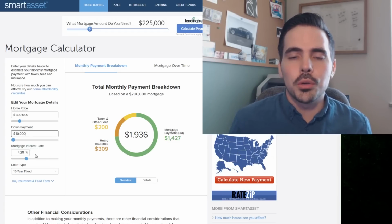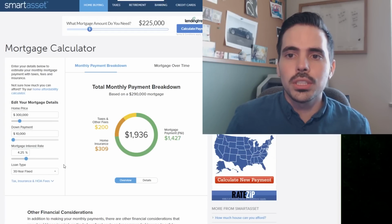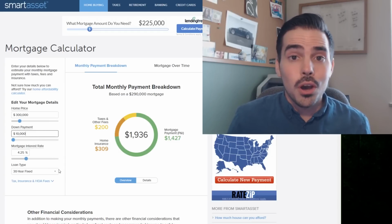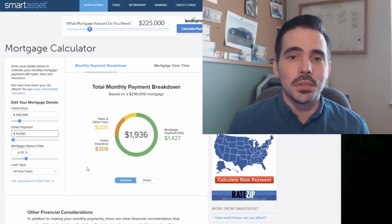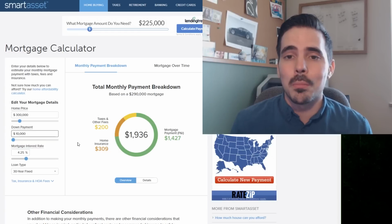And then you're going to see the interest rate. We're going to leave it at 4.25 for now, and then we might adjust that a little bit here just to get a good idea. And then we're going to do the 30-year fixed rate as well, so that we can get a good idea of the cost that we're going to have for having a mortgage for 30 years. So 30 years is of course a very long time, and we're going to see the effects of how much you're going to have to pay in interest, because we're going to just pay the exact payments every single month.